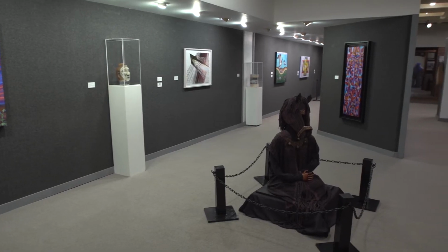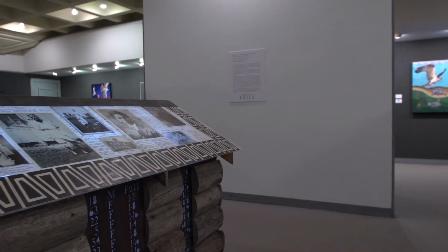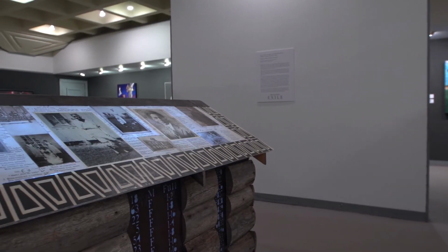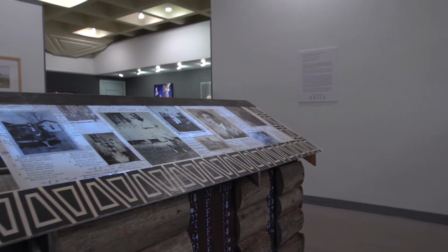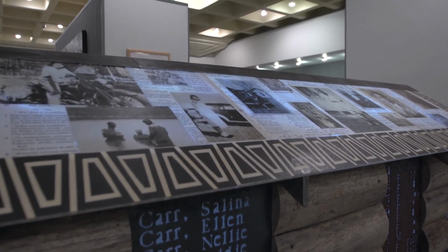We also have multimedia pieces, interactive pieces. We have a piece, a grave house that was built by Bobby Martin and Tony Tiger that is a Creek grave house and speaks to their ancestors and their experience on the trail.